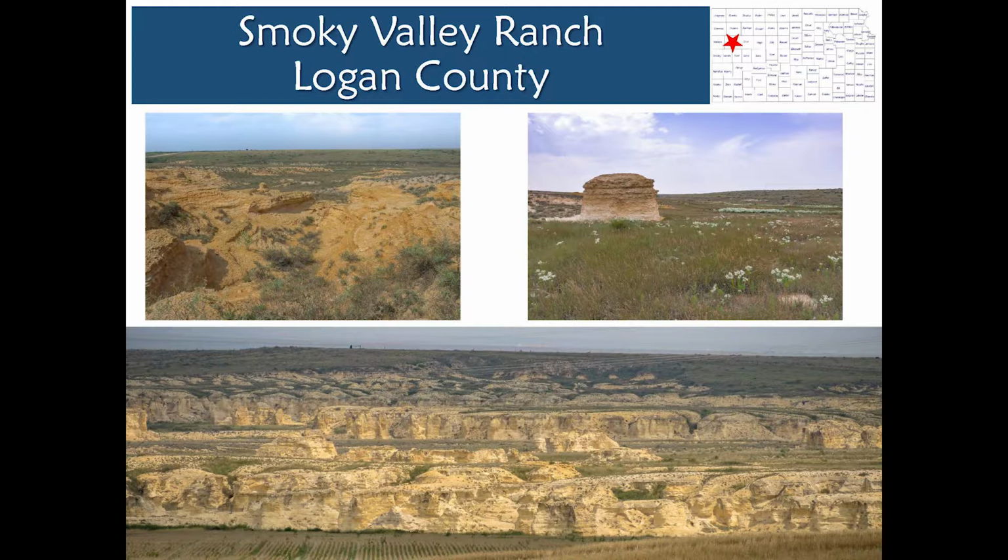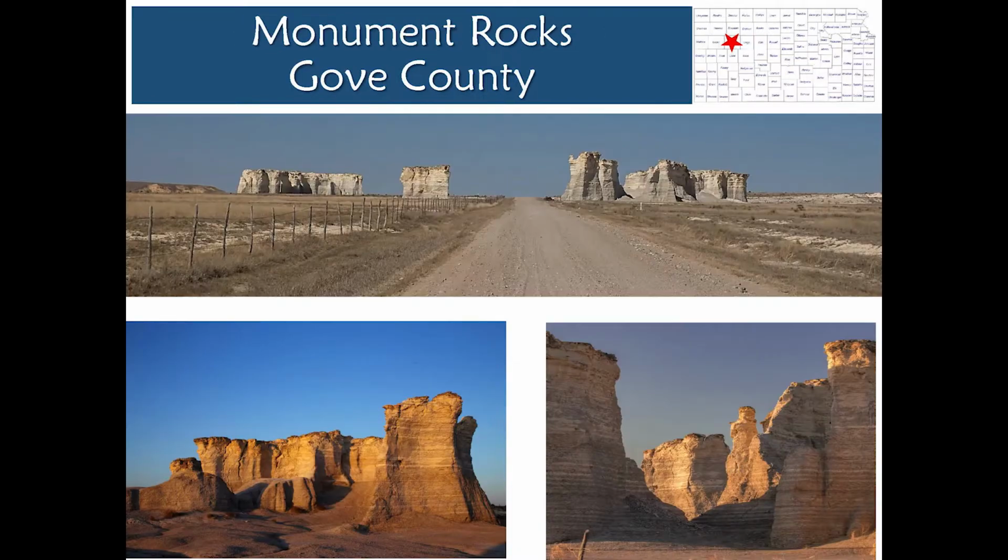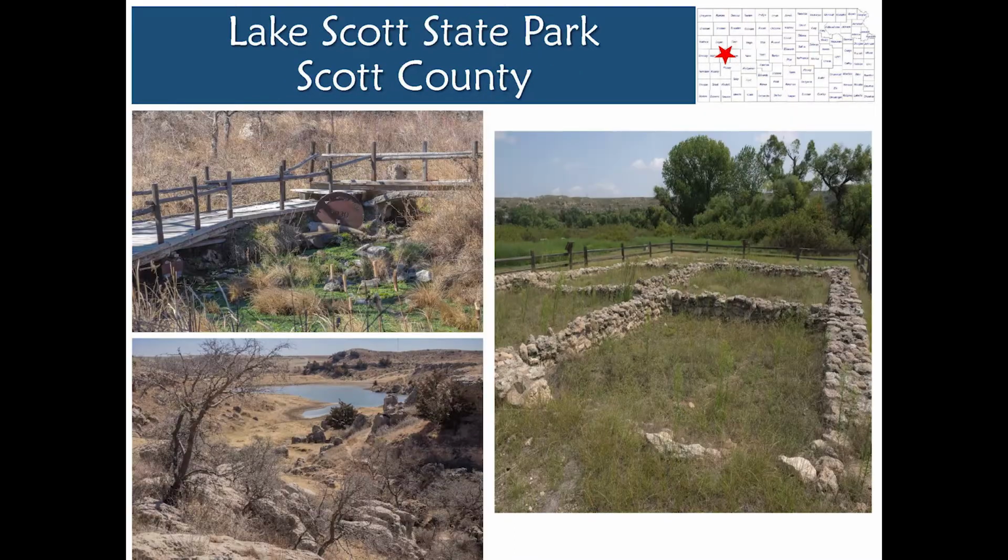This is Smoky Valley Ranch up in Logan County, and these are chalk formations that were formed 80 to 100 million years ago. So there's fossils all through here. This is a site that's run by the Nature Conservancy, and they've got some trails there. On the bottom there is Little Jerusalem. Monument Rocks in Gove County is also chalk formations from 80 to 100 million years ago. This is on private property, but they let you drive through and wander through the chalk formations. Again, you can see fossils from sharks to fish to plants in there. You can see the different striations in the rocks too.